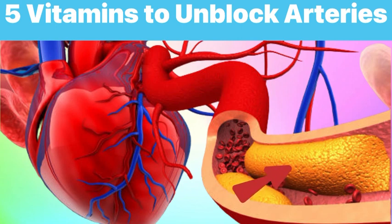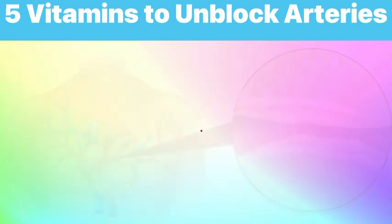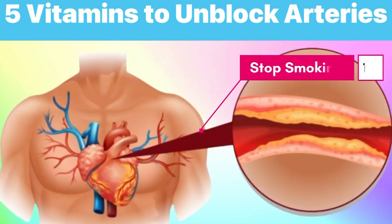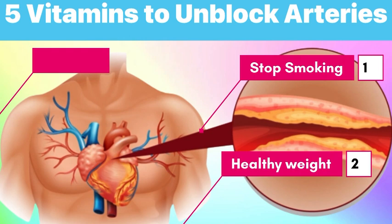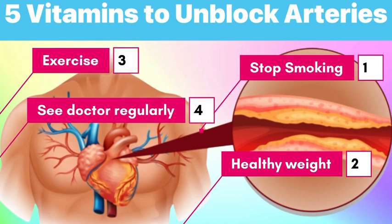While you can't do much about risk factors related to your age, gender, or family history, there are 4 important things you can do to lower your risk of stroke and improve your overall health. 1. Stop smoking. 2. Maintain a healthy weight. 3. Exercise. 4. See your doctor regularly.